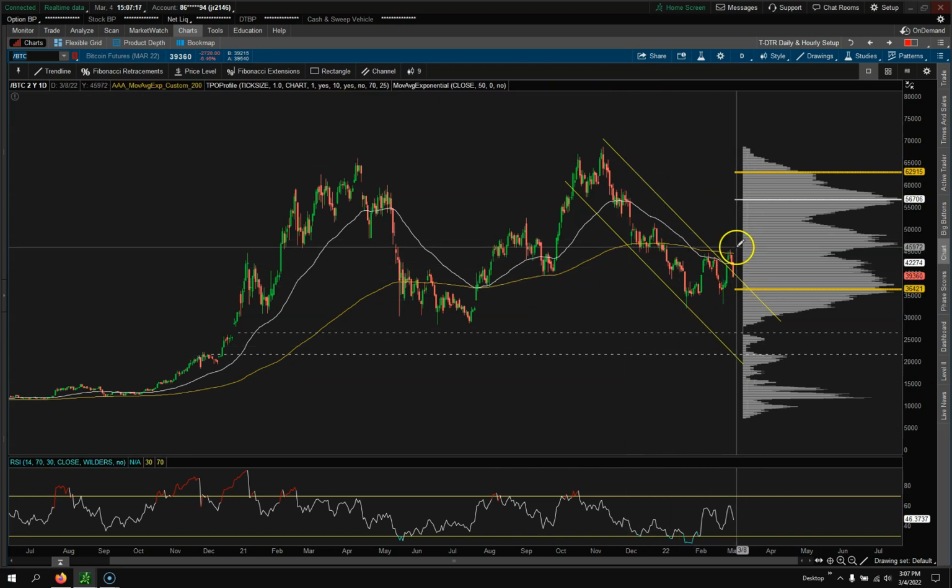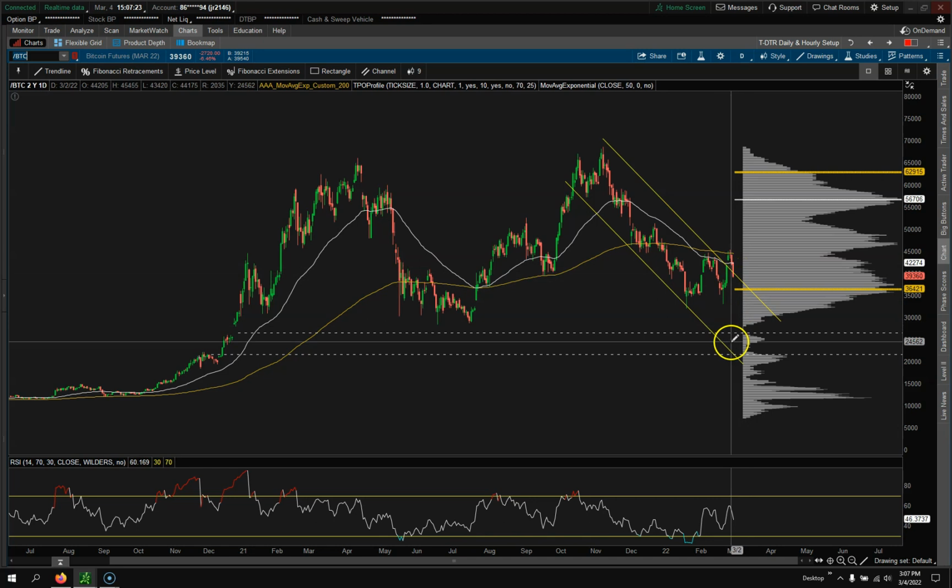We had this channel break out with strength, but we closed right back in this channel. Whenever you see something like this, normally it comes all the way down to the lower trend line. Just something to be aware of. So if we break these lows of 33, better watch out.